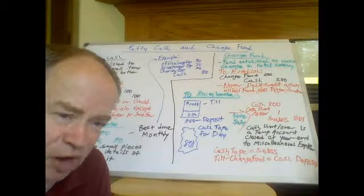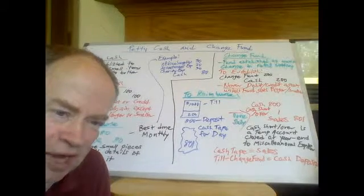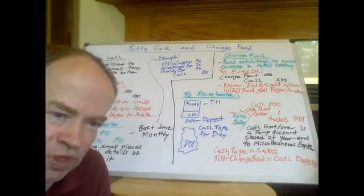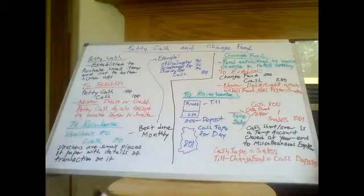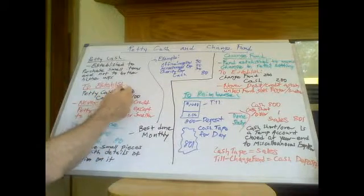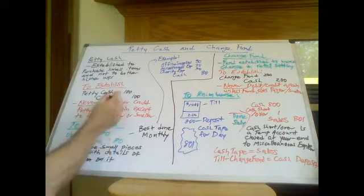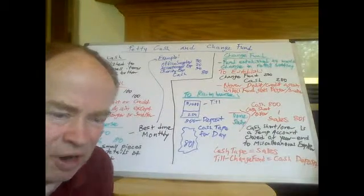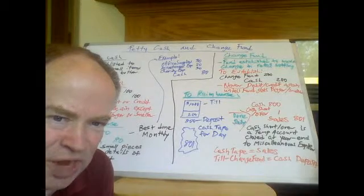So we debit the vouchers. By debiting the vouchers, we are getting rid of or canceling the vouchers. And by crediting cash, of course, the money is going back into the petty cash drawer. In this case, the petty cash drawer started at 100, would have ended at 20, and so now we're going back to the $100.